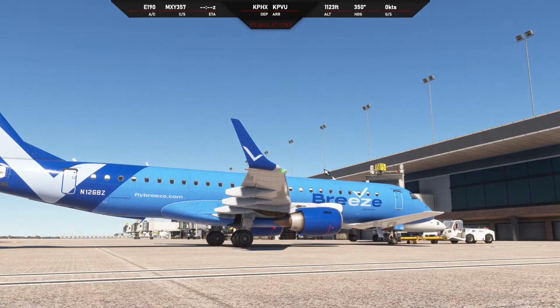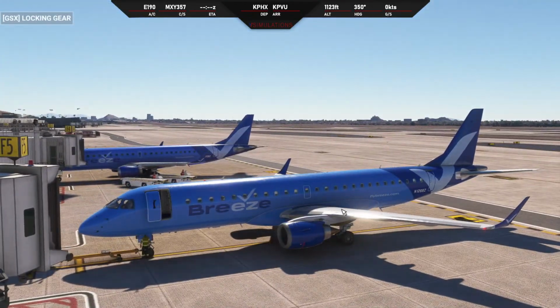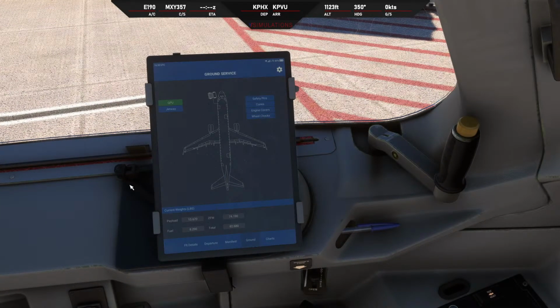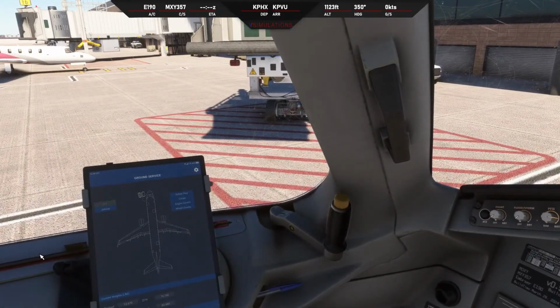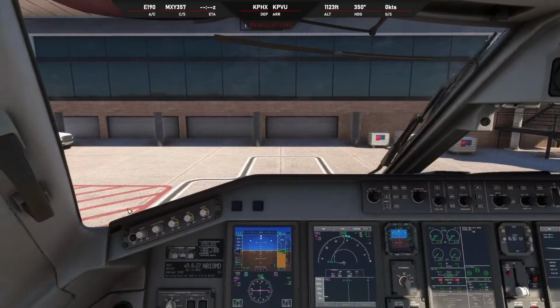All right, we're ready to push. Where's that other... Oh, we gotta close our door. We still got a door open here. Windows, doors, and slides. Close and arm now. And we don't need that GPU. Let's disconnect you. It should go away. Hopefully.